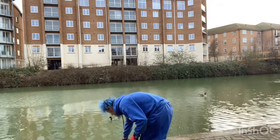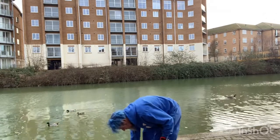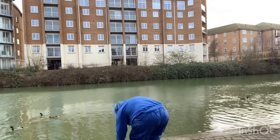Everything for your body is a leaf. Like your hands and your arms. Your legs are a leaf. Your back is a leaf. Your head is a leaf.